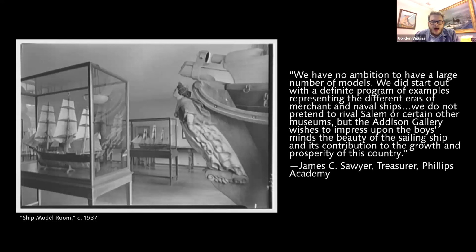So the model ship program came about out of this desire to have tangible manifestations of America's celebrated maritime heritage. It was a very complicated and expensive process to assemble this collection. Each ship was made by a different maker. There are some that overlap, but really there were model ship makers who specialized in particular ships. So it's not as though they picked these out of a catalog.